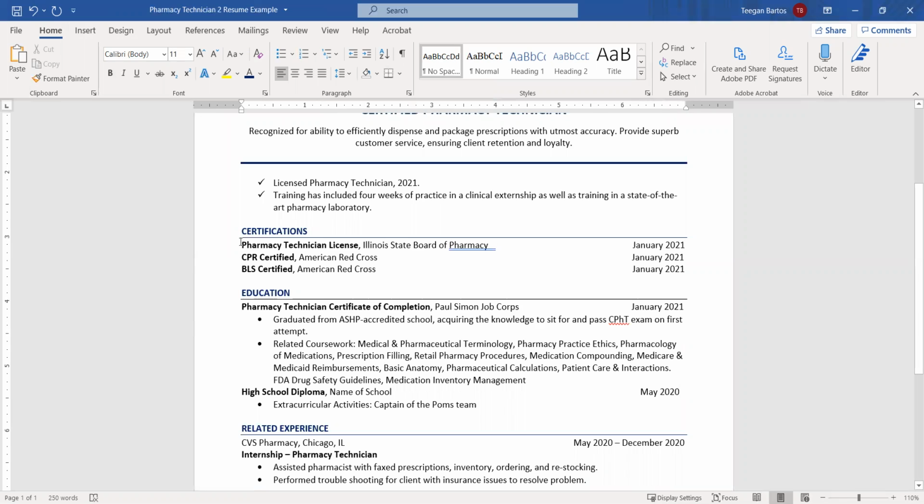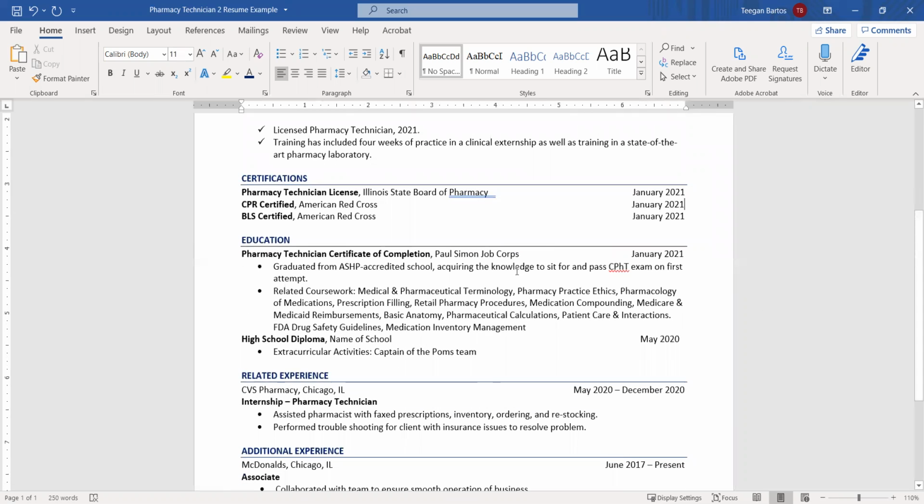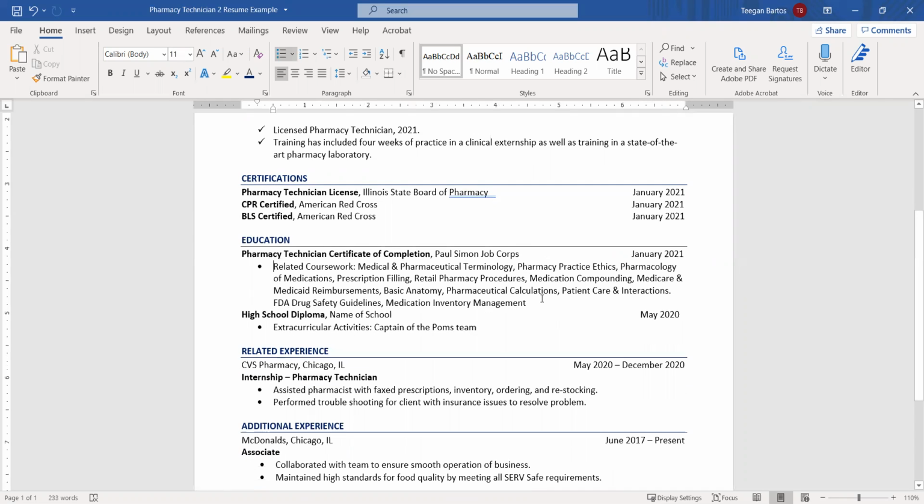So whatever certifications you have, you want them up here. You want the dates that you achieved them on. So make sure you tweak that. Your education. So maybe you only want to put your related coursework on this one. That's fine. Wherever you got your high school diploma or your equivalent, do that. Maybe you didn't participate in any extracurricular activities. You can take that off.